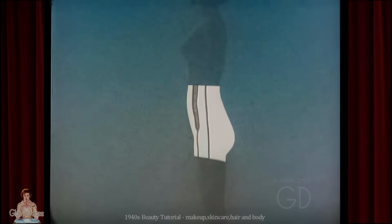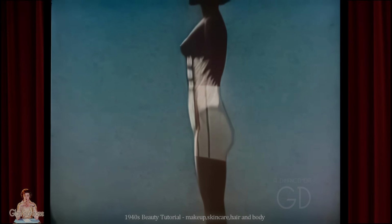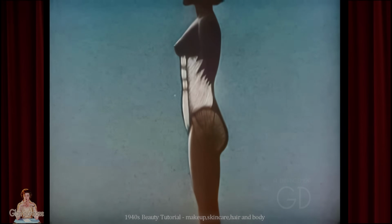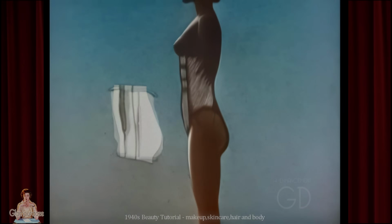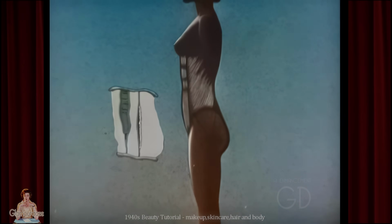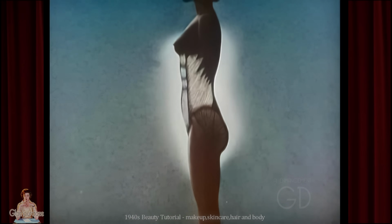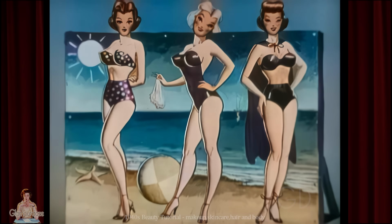Foundation garments have their place. But the best foundation garment in the world is right inside your own body, your muscles. Any foundation garment wears out with use. But your muscles do just the opposite. They gain snap and elasticity the more they are used. Consistent daily planned exercise can be all things to all people. That's all.